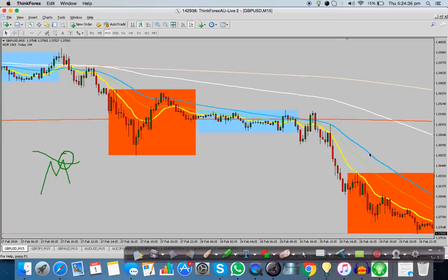Now, the next step after you've done trend, location, market structure, candlestick pattern, the next part is an extremely, extremely important confirmation candle. Most of the candlestick structures that we've spoken about will give you the confirmation candle. The morning star pattern, this would be your confirmation candle. With the engulfing candles, this would be your confirmation candle.